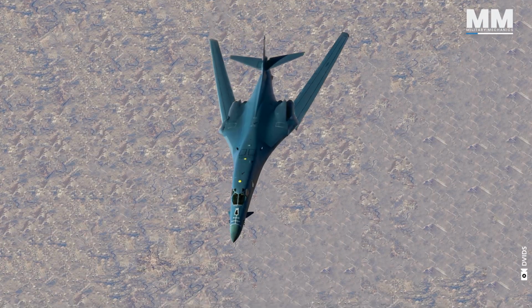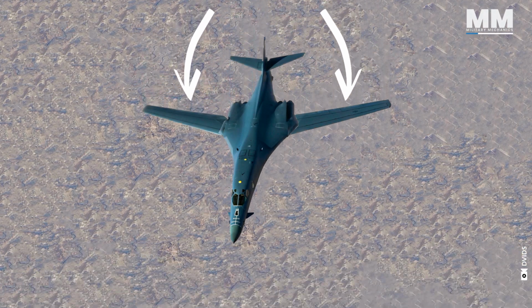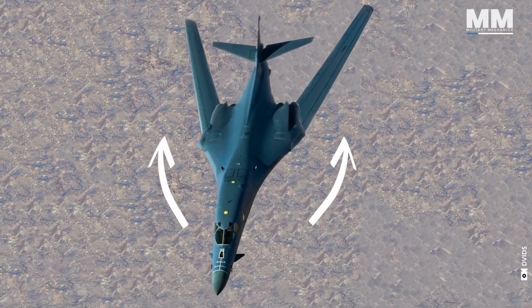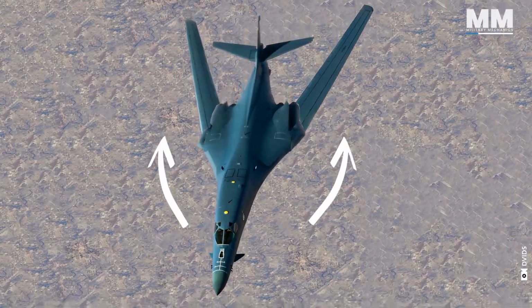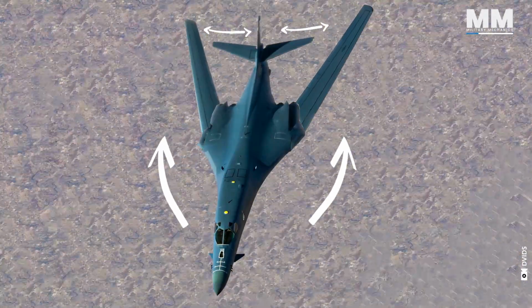The forward wing configuration is used for takeoff, landings, and high-altitude maximum cruise speed, whereas the wings are generally set in the aft configuration, with the wings closer to the tail, during high subsonic and supersonic flight.